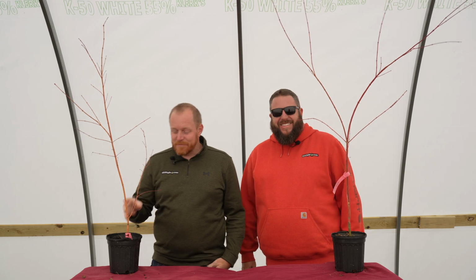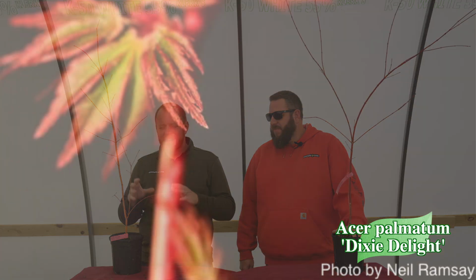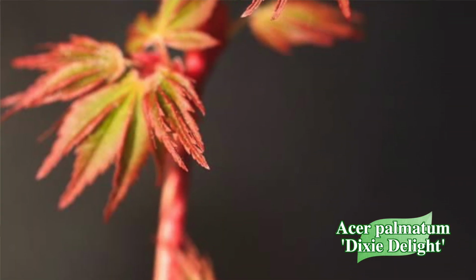All right, guys, next up we've got Easter Palmatum Dixie Delight. This is a multi-stemmed coral bark Japanese maple. To get some orange color towards the base, some more of that yellow towards the tipping. It's got that orange in between. And the thing I like about it is it's short and more shrub-like for a coral bark.